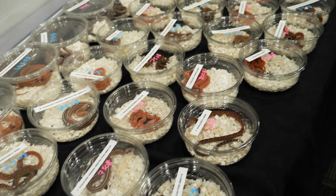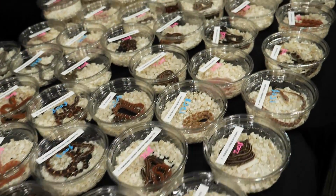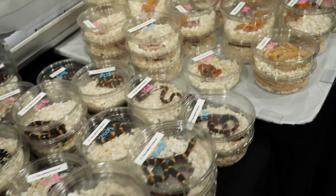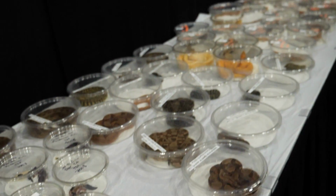And if you're looking at live species, make sure you take into consideration the shipping cost of buying from someone online. You may find a website online that's selling a snake or tarantula for $100 and they're asking $125 at the expo. What you need to take into consideration though is it's going to cost you $50 to have that species sent overnight to you.